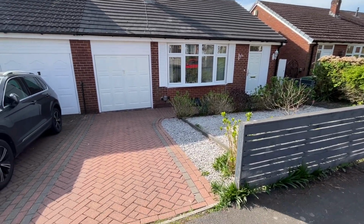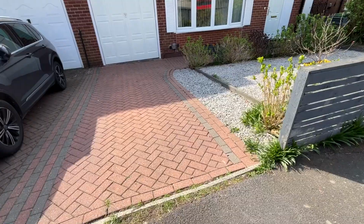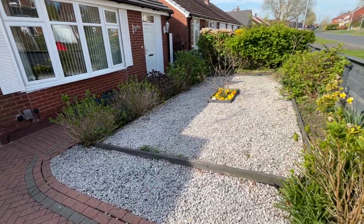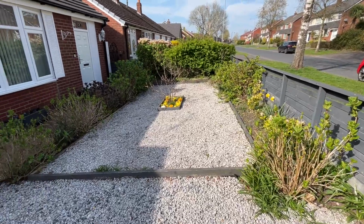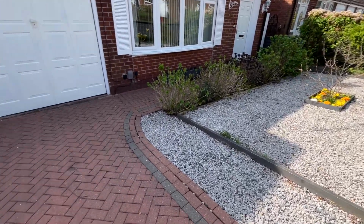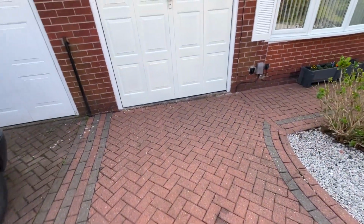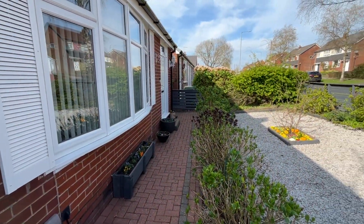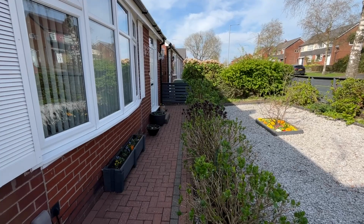As we can see, we've got a block paved driveway here which leads to that integral garage, and then a lovely low maintenance garden here to the front. That block paved driveway has a path which leads directly to the front door. So let's go in and have a look at the property we have on offer.